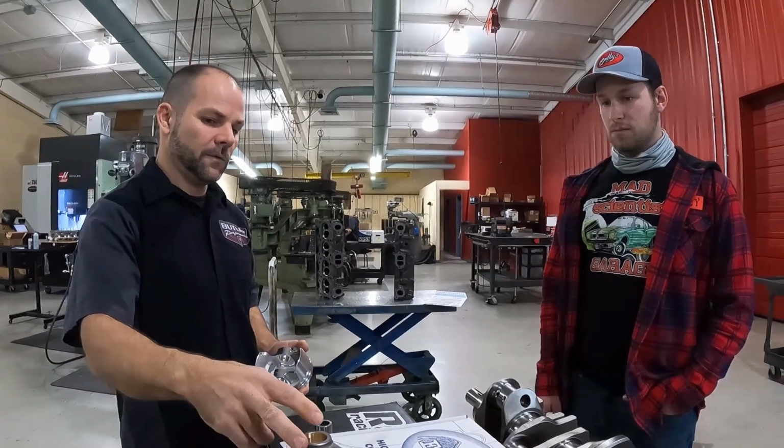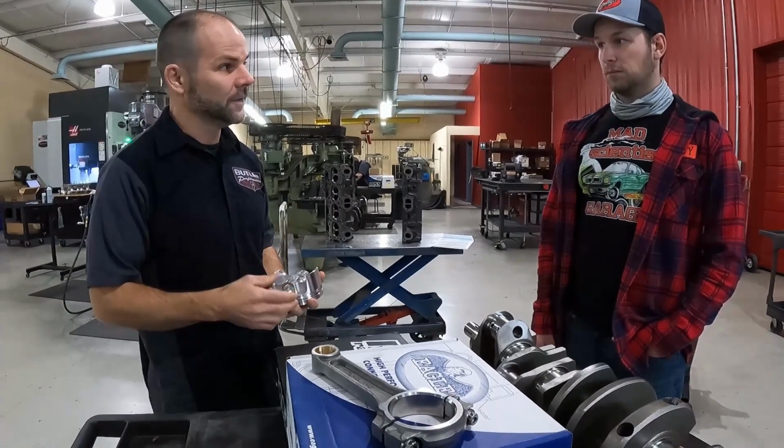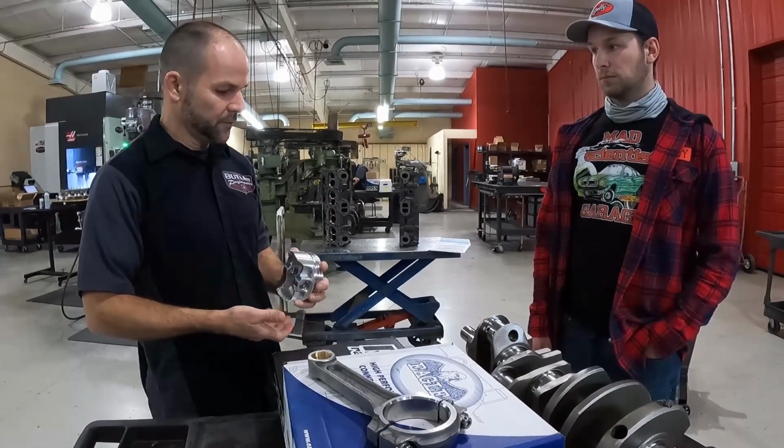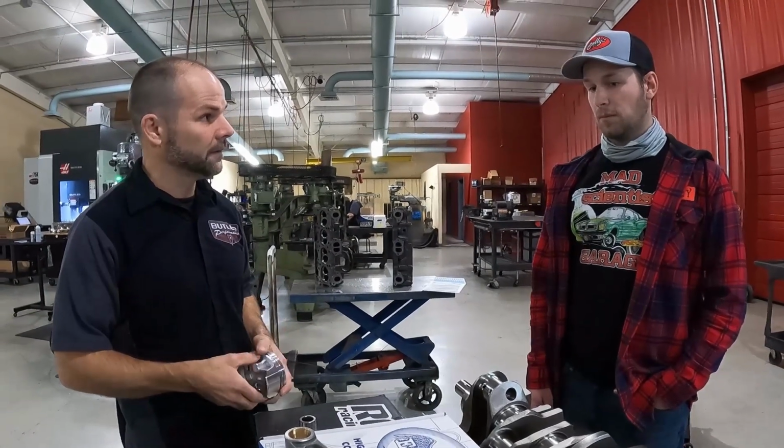And on top of that, not just a forged rod, but a 6/8 rod. So we added the rod length to it. It's a better rod angle. Helps with piston side loading, cylinder wall loading, and things like that.